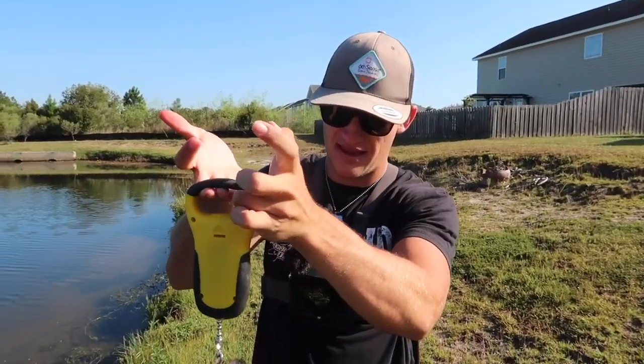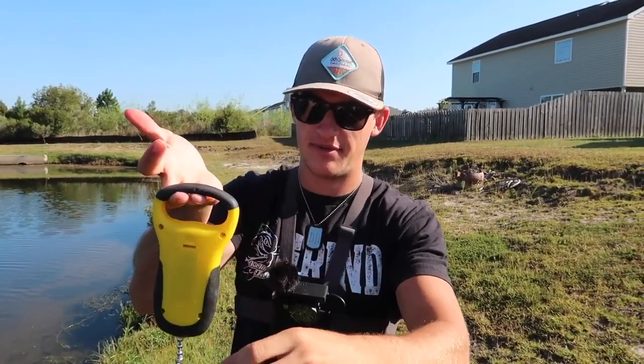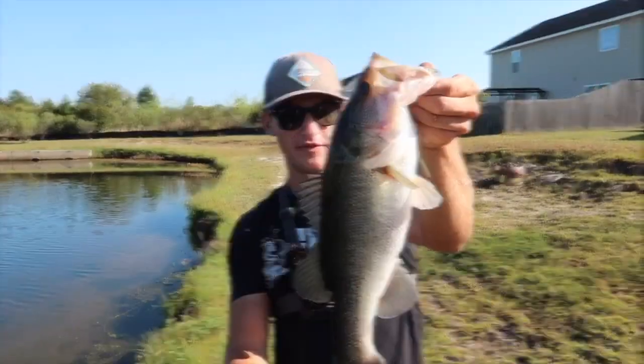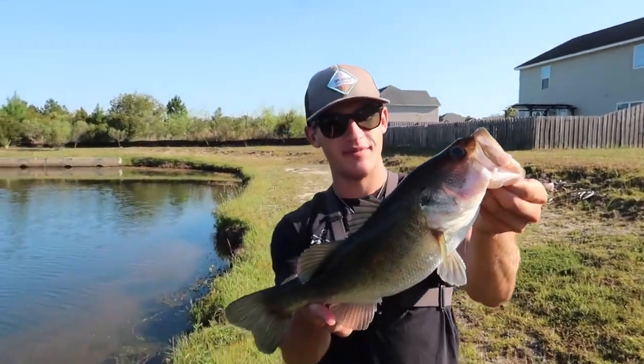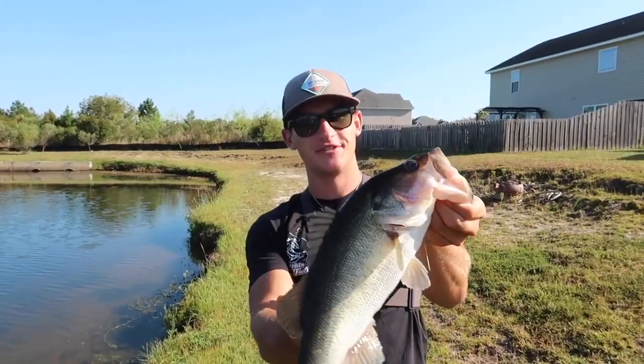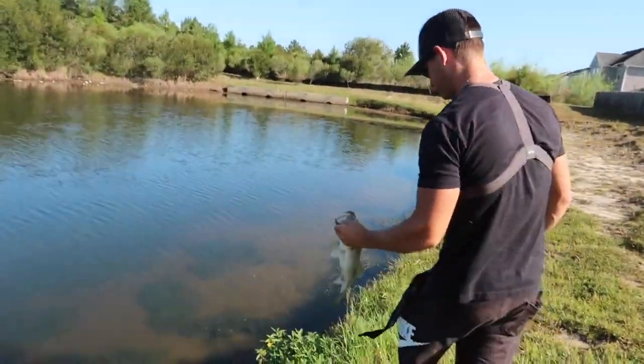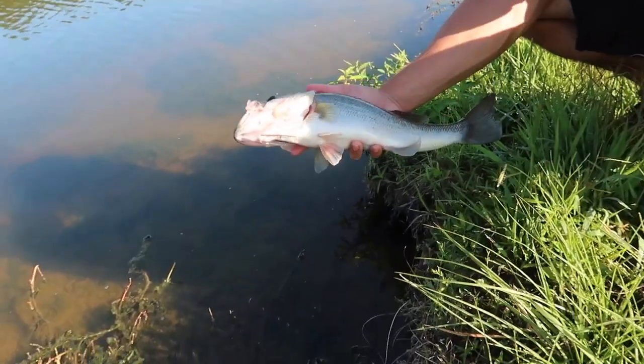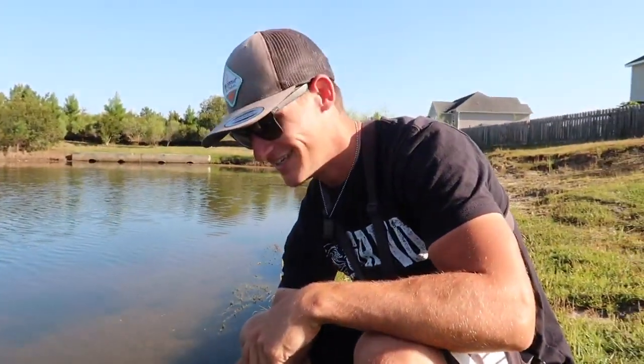Let's see what you got. Almost 2 pounds. Over a pound and 3/4. 1 pound, 13 ounces. Beautiful little fish, big worm. Cannot beat that right there. Fat tummy, almost a 2-pounder. Let's go. Good job, brother. Yes, sir. Me and Alan Bob are both on board. That's so fun, dude. Something about a big worm bite.